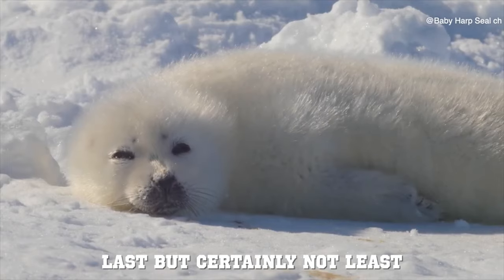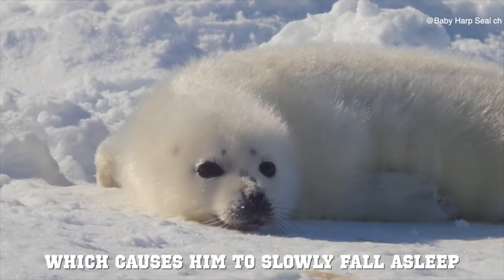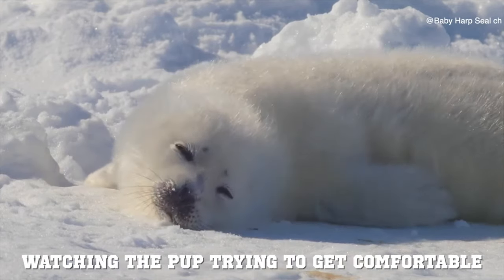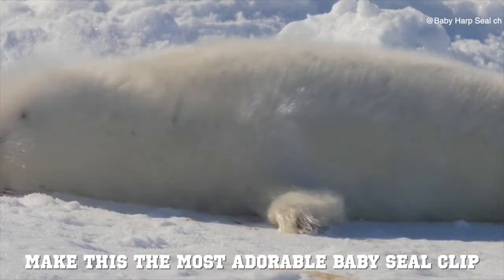Last but certainly not least, we have a seal pup enjoying the sun, which causes him to slowly fall asleep. Watching the pup trying to get comfortable and seeing those big heavy eyes make this the most adorable baby seal clip.